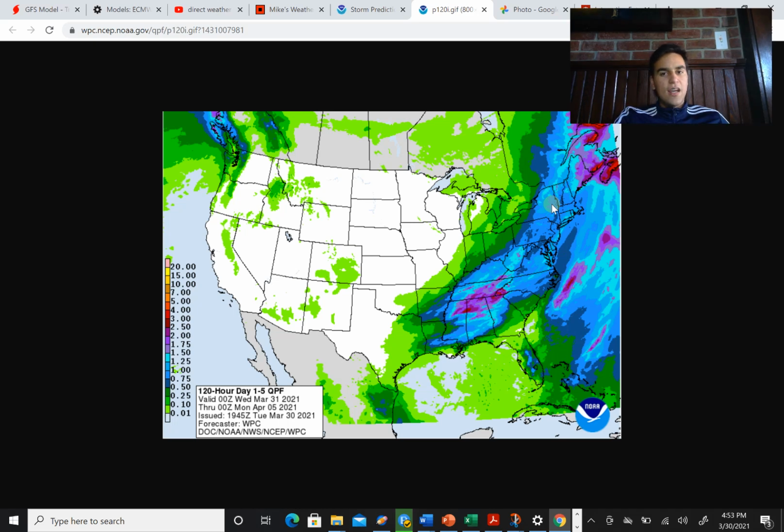1 inch of rain on top of some areas which already received a ton of rainfall, such as Tennessee, Alabama, Mississippi, and Georgia, could definitely make the rivers overtop their banks, just 1 inch of rain. And if you live near a river that's very close to overtopping its banks, you need to pay close attention to this, because 1 inch of rain is certainly not something you want to necessarily underestimate. So keep that in mind.